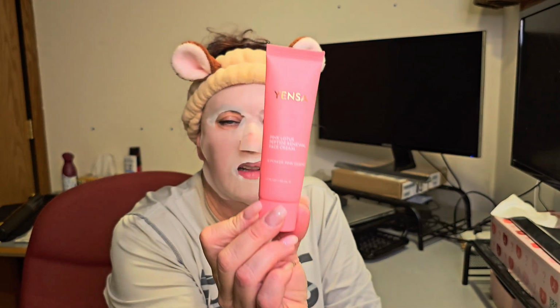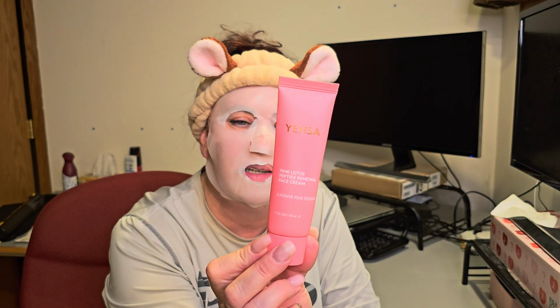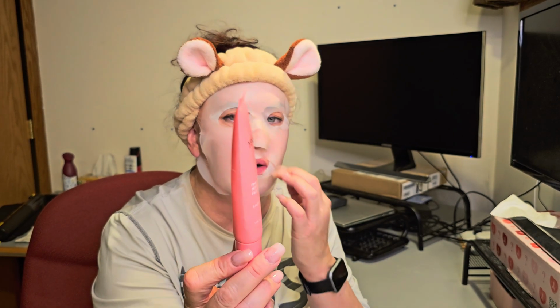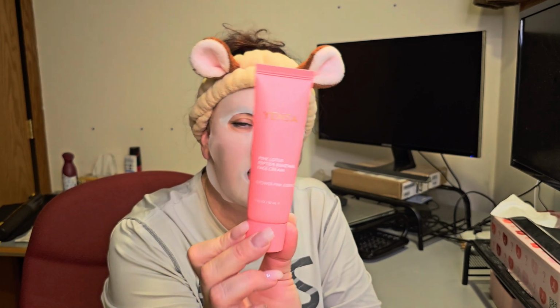I think this might have been my last Ienza Pink Lotus Peptide Renewal Face Cream. I bought a whole pile of these, I think, in the Ipsy shop. I love it. But I've got a million other products I need to use, so I haven't gone looking for this one, but I recommend this.